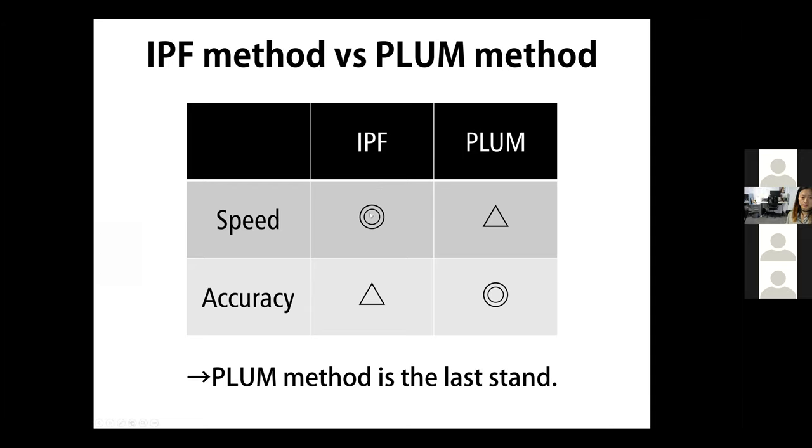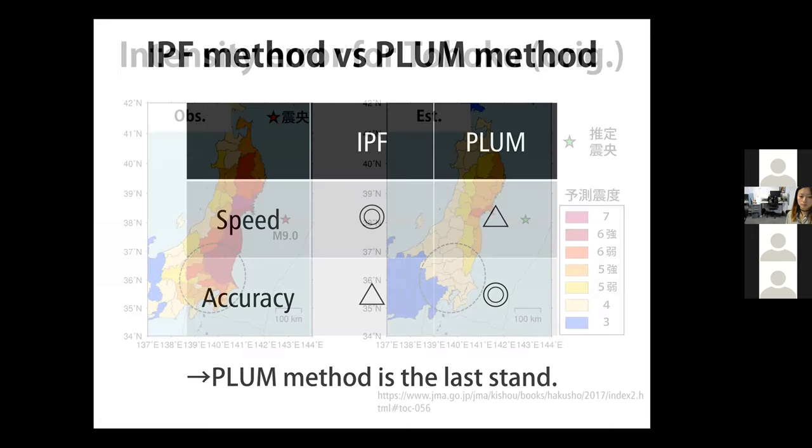If IPF missed a large earthquake or underestimated an earthquake, the PLUM method can still give a warning because large shaking is really approaching your place. So that is what we are doing for the Japanese earthquake early warning system.